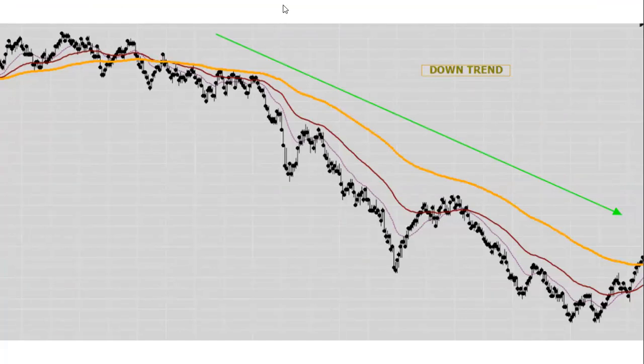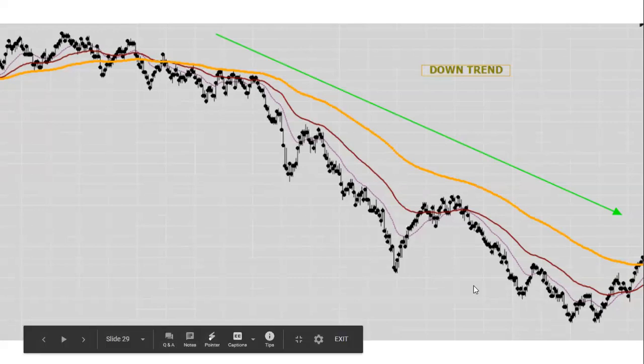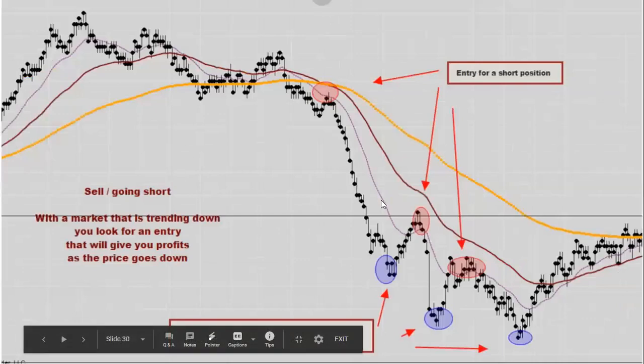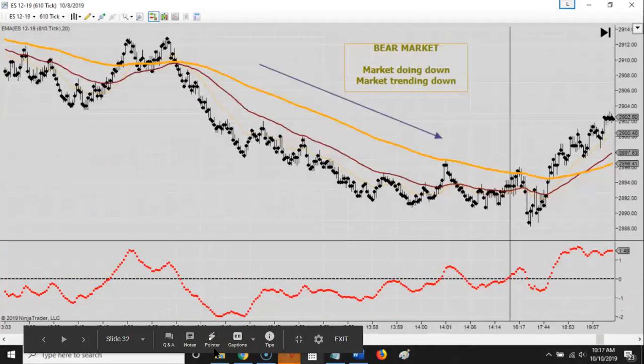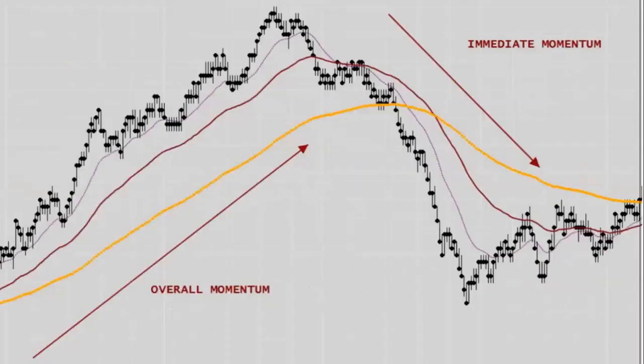So it's a downward trend. Basically, each pivot is lower than the pivot before. It's pretty easy to understand. It's when you're looking for a short, right? When you're entering at a higher price to get out at a lower price, and then you take the profit in between. Basically, you're shorting the market. It's a bear market, whatever you want to call it.